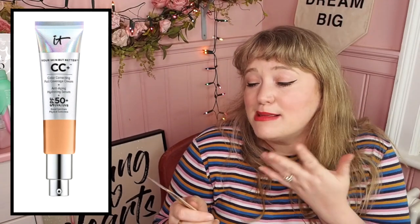So this is amazing. I've talked about this so many times. It's like the best CC cream foundation ever. It color corrects. The slogan is your skin but better, and I 100% agree. It feels very light, very natural, medium coverage, but it also just makes your skin look and feel really good. It just makes me go from having okay skin to pretty great skin.